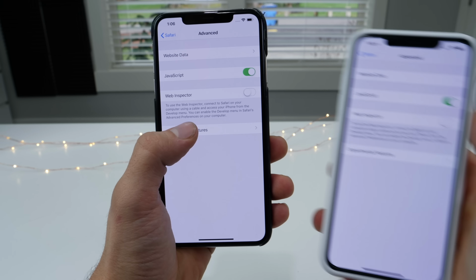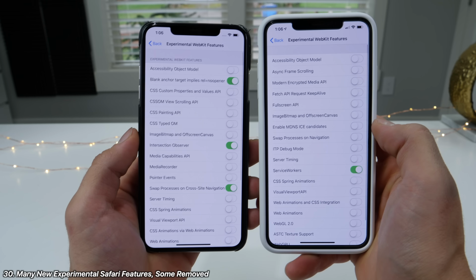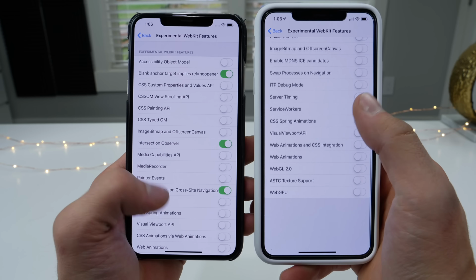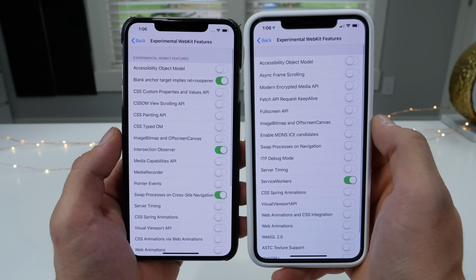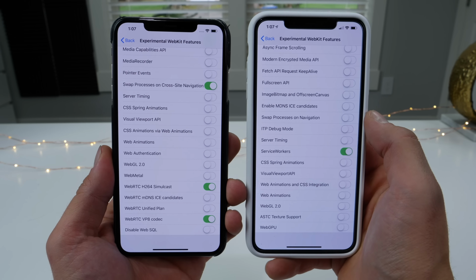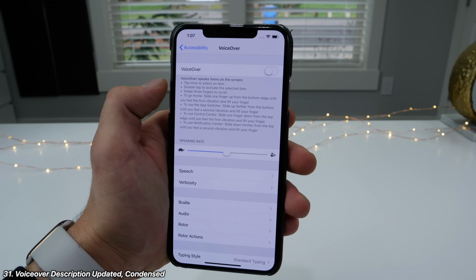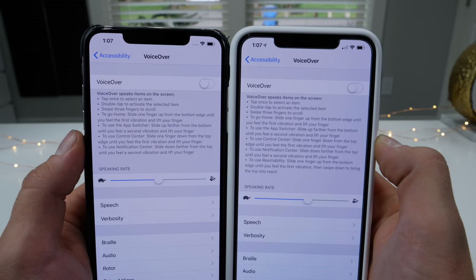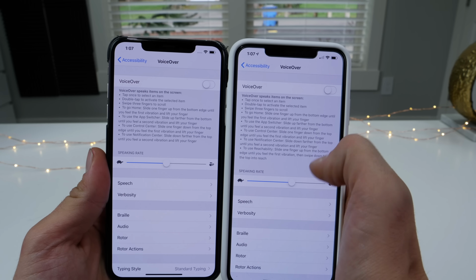Also in the Safari settings, jumping into the experimental features, I noticed there were a ton of new ones. So Apple is definitely working on Safari a lot with this version. They've removed some of the options, added new ones, definitely working on this though. And also in the accessibility settings, jumping into VoiceOver here, you'll notice the description has been condensed and made easier to read, so now it doesn't take up as much room here.